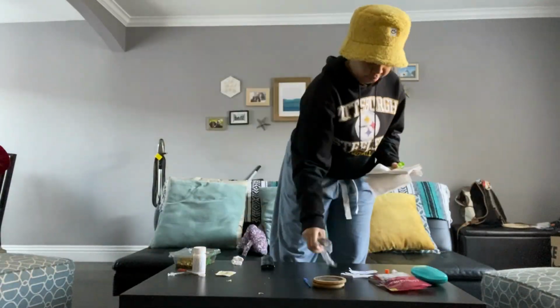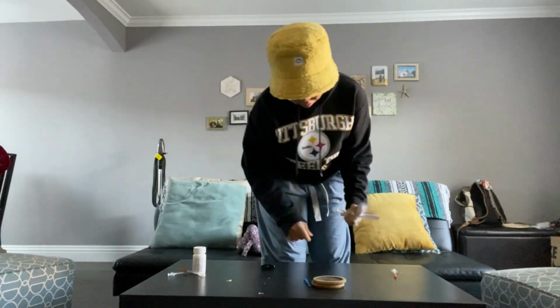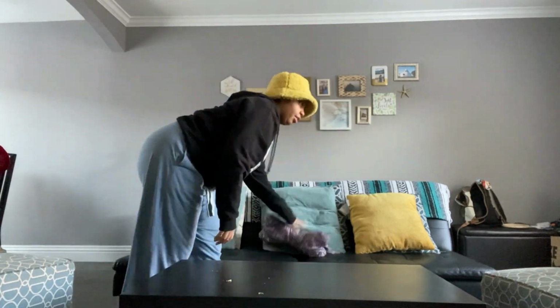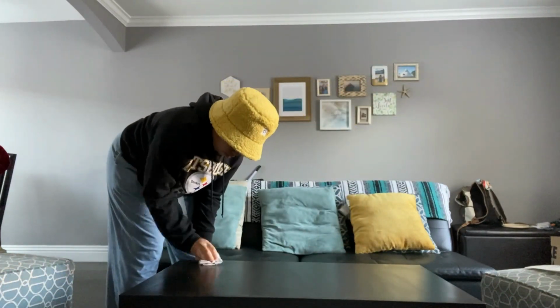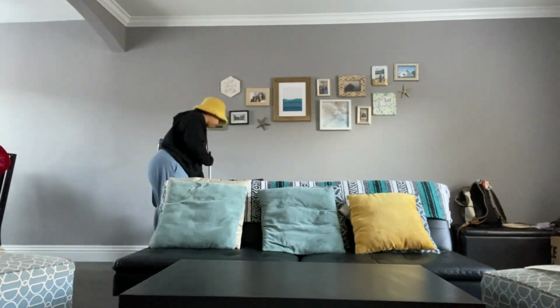I started by just picking up stuff on my coffee table, rearranging things a bit. And then I went straight in to just cleaning off my coffee table with a little bit of Fabuloso mixture. I just do about half and half Fabuloso with half of water, equal parts. And I just use that to clean pretty much every surface in my house.